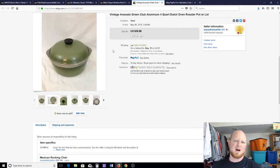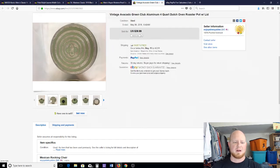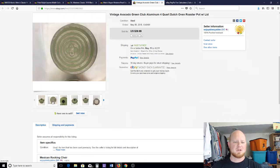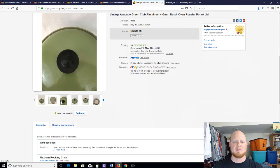Here's sort of an odd item that I picked up. Now, I imagine garage sales you can get a lot of different stuff like this. This actually came from a Goodwill, but I've sold these before. These are Club all aluminum cooking ware. This is a Dutch oven. I've actually sold, and I have a video about it too, but I've actually sold more than just this. I've sold like the pans and stuff like that, but this was a Dutch oven.